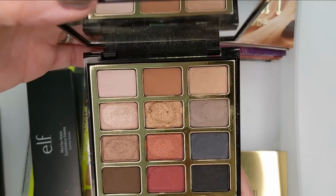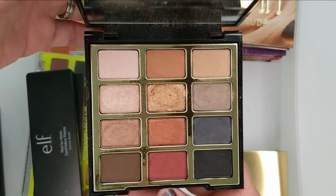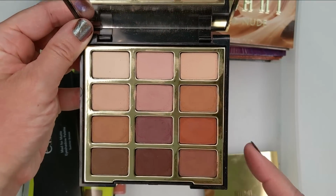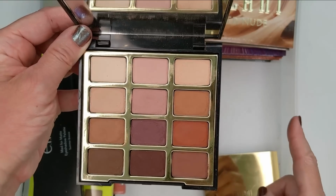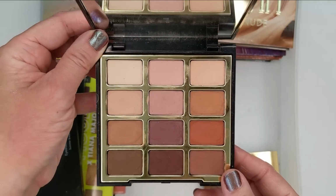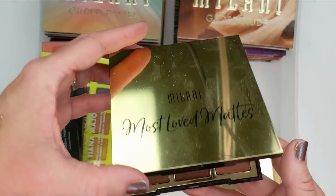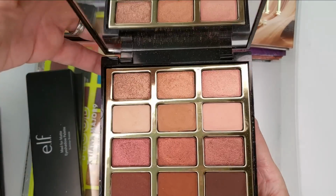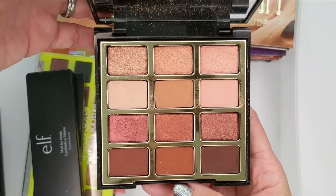All right, Bold Obsessions is this one. Also an amazing formula. Next we have Most Loved Mattes. They actually redid this palette in the new formula, which I don't know. If you have the old one, I would just stick with the old one. It's the same colors, but this one's a better formula. And then we have Pure Passion, which also was amazing.